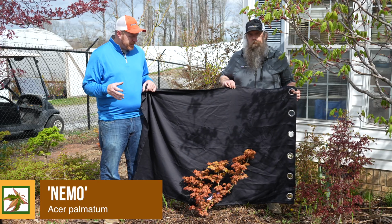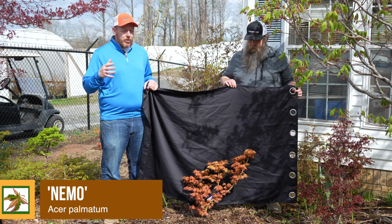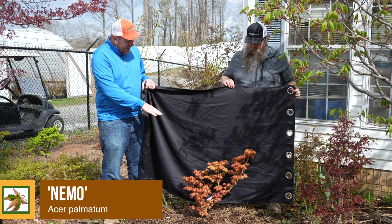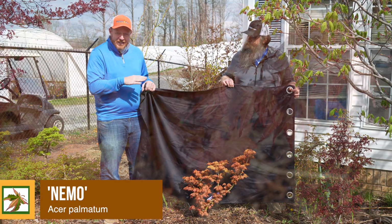And if you're new to Japanese maples, the original tree is Makawa Yatsubusa, and it's a green. And the color variations on that are what people are so much after. This one gives you some really nice oranges, and then right now you're starting to get some of those yellows in there with the oranges on this Nemo. So you start to see this two-tone effect that this tree can get.